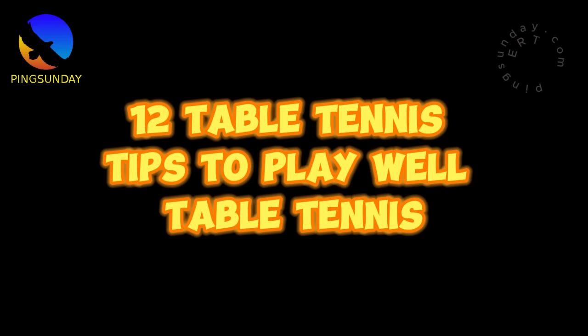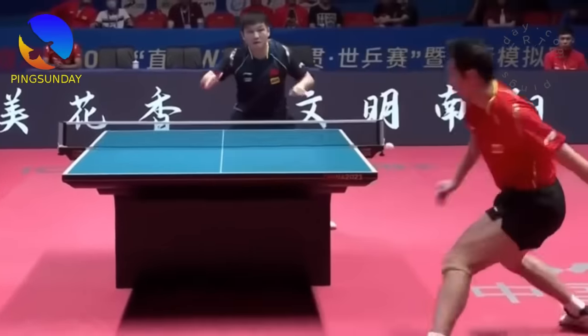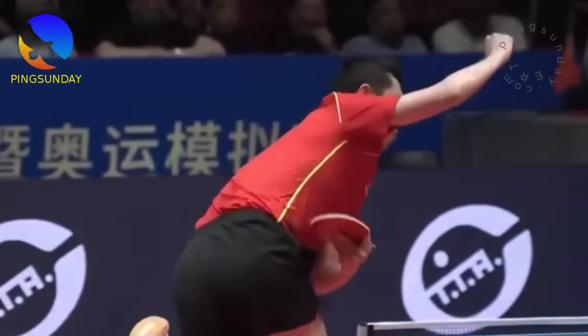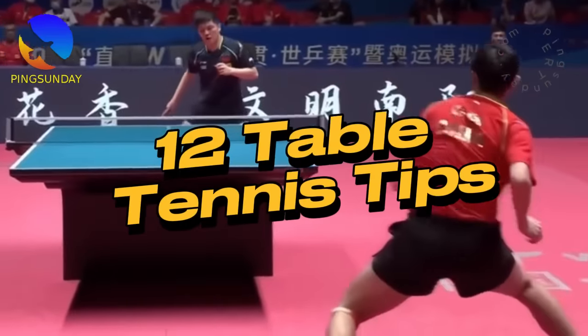If you are new to table tennis and want to win the game with your family or at work, here are the best 12 tips to be better at table tennis. These are some tips and tricks for you to quickly improve your table tennis skills. These pieces of advice will help you get better at table tennis, improve your serve, and advance your table tennis game to the next level. 12 table tennis tips to play well table tennis.